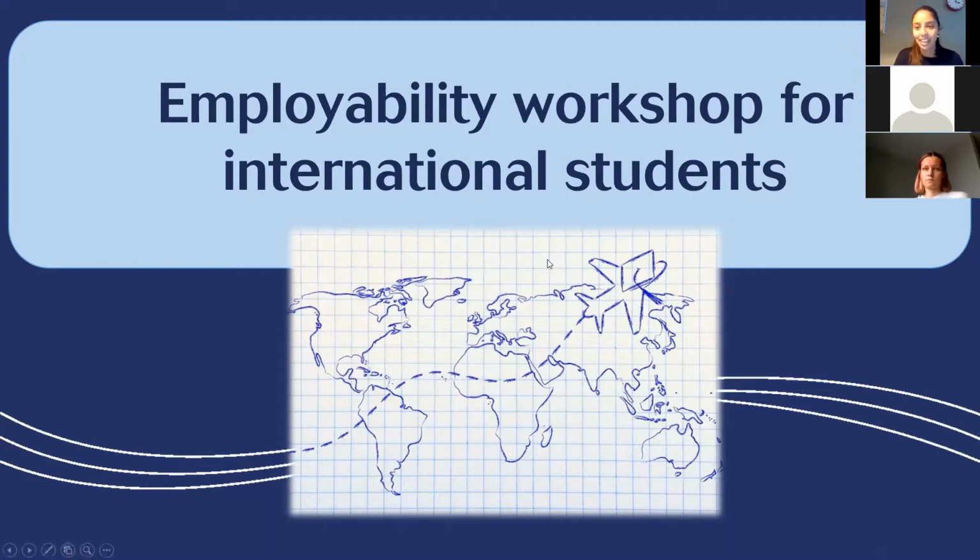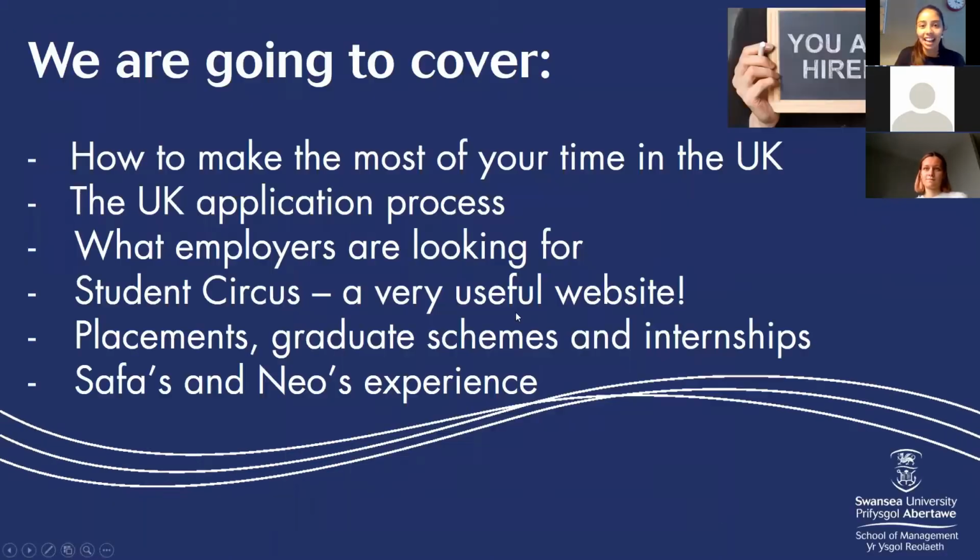First, a big welcome to the workshop. Thank you for coming along. Today we are going to cover how to make the most of your time in the UK as an international student. We'll be going over the application process in the UK because it may be different to your home countries. We'll be thinking about what employers in the UK are looking for. I'll also be introducing you to a really useful resource for international students, a website called Studentcircus. We'll be going through opportunities, and then, as I said, at the end we'll have some students talking about their experiences of being an international student. Hopefully that will give you a nice overview.